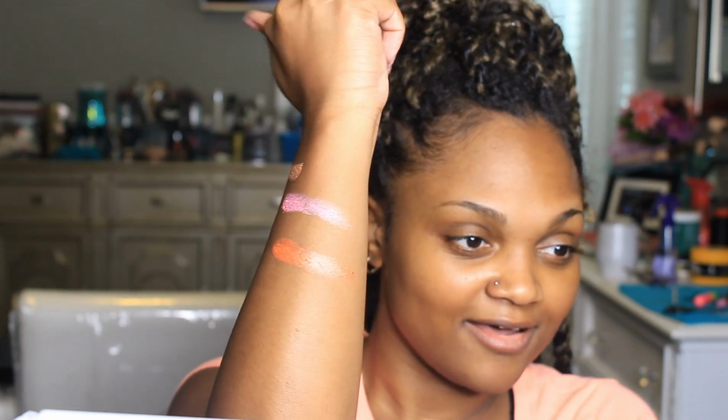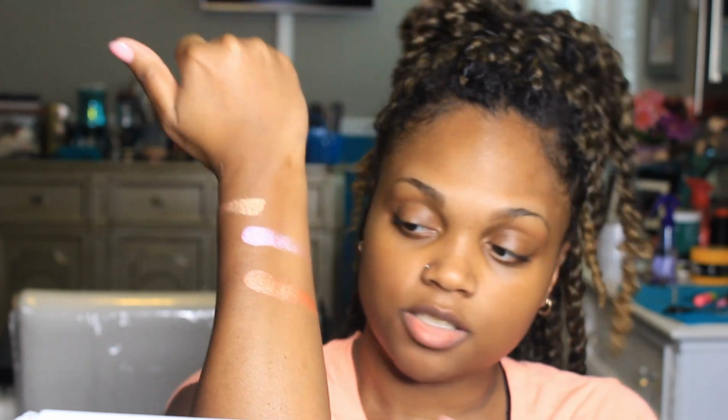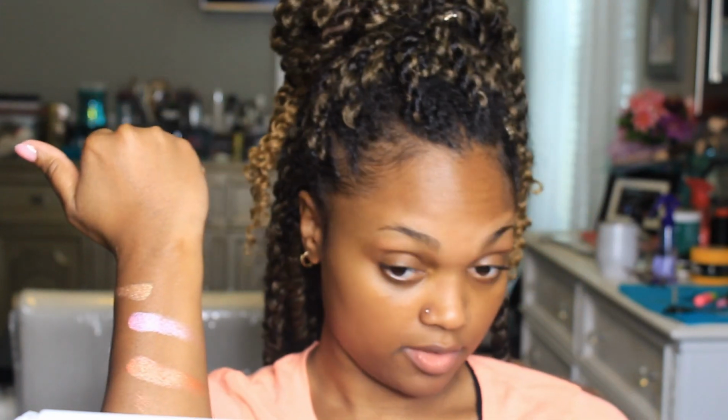Look at that. I might use that color today since I'm basically wearing peach. Yeah, I'm wearing peach. I'm not very dressed up today, but I'm dressed enough to go do some shopping later.